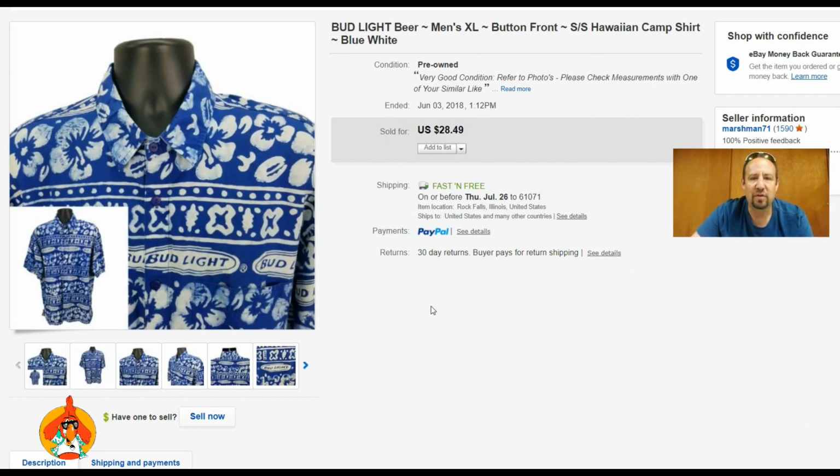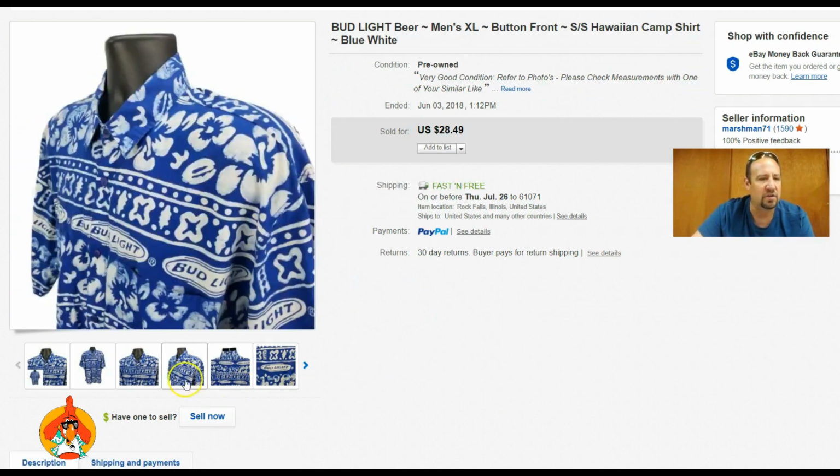Another really cool shirt, found this at my local Goodwill. This was, I believe, $3.99. I couldn't pass this up. Just a really cool Bud Light Hawaiian shirt. I think this sold in a day or two of me listing it.